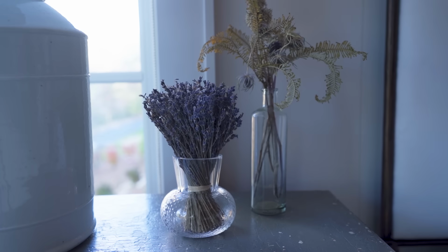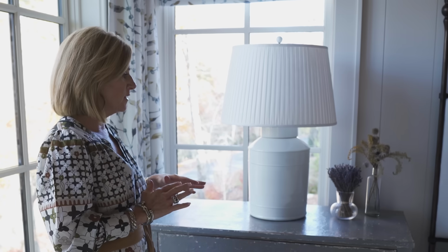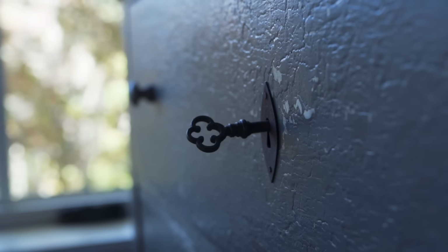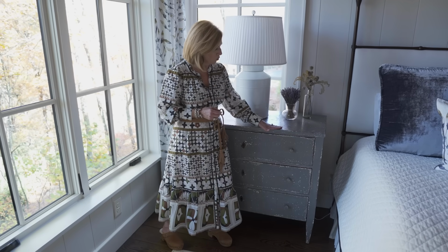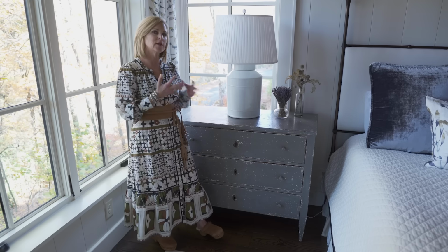So we continue working with our neutral color scheme, and when you're working with neutral colors, I like to make sure that we're adding texture. We did that with this French Louis XVI chest that we got from Lolo Antiques, and I love the color. It's a little warmer. There's a lot of patina and chipping of paint, and it just brings in that texture.